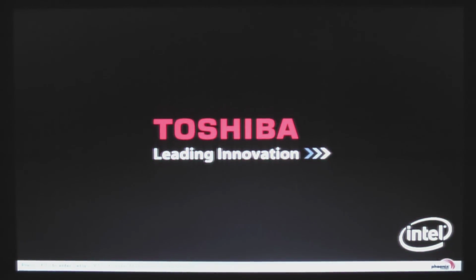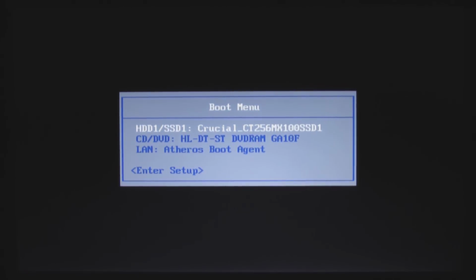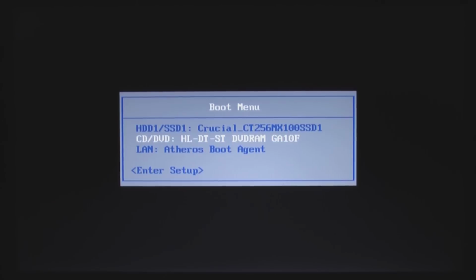Windows 10 clean installation. This is a Toshiba Satellite notebook. So to make it boot from the DVD-ROM drive, I want to hit F12, select CD-DVD ROM drive. Press any key to boot from CD or DVD, it said, so I hit enter.